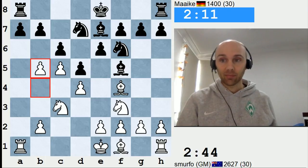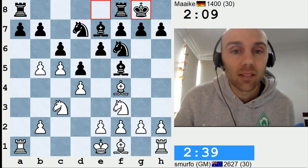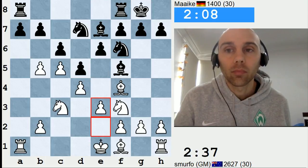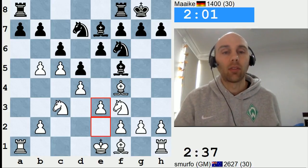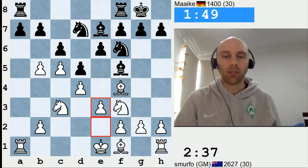Here, I got in the move b5 really quite quickly, actually. And now that puts a lot of pressure on black's position. I've got a lot of space on the queen side. I've got the open a-file. I'm very quickly going to bring the rest of my pieces over there. It's not looking great for my opponent. I have this strong bishop on f4.